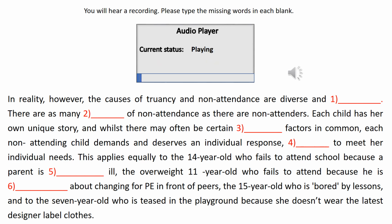In reality, however, the causes of truancy and non-attendance are diverse and multifaceted. There are as many triggers of non-attendance as there are non-attenders. Each child has her own unique story, and whilst there may often be certain identifiable factors in common, each non-attending child demands and deserves an individual response, tailored to meet her individual needs.